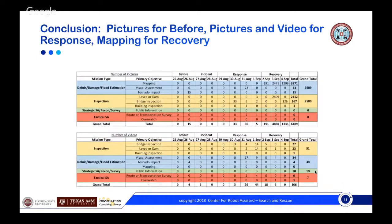So our conclusions: you're thinking pictures are going to be before, and that makes sense because before the disaster happens, you just want some things you can blow up and put on the wall to think about what it looked like before. You would never go back and try to compare video to video. How would you register it? And then pictures and video for the response. And then later on, mapping, once everything's under control, you're out of the life-saving and mitigation. Now let's go back and methodically map the state of the county.